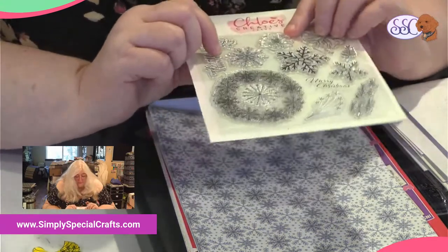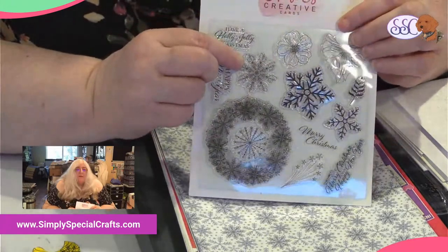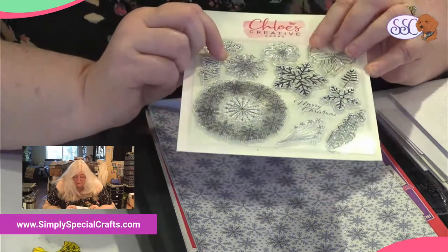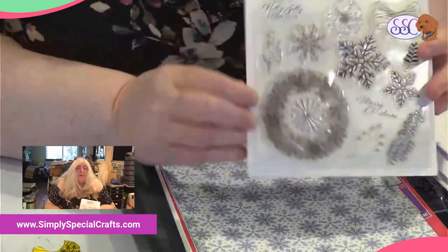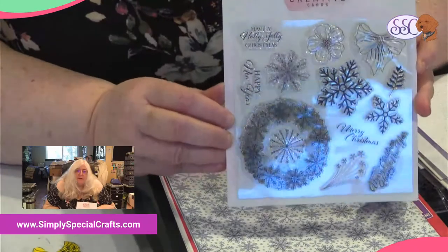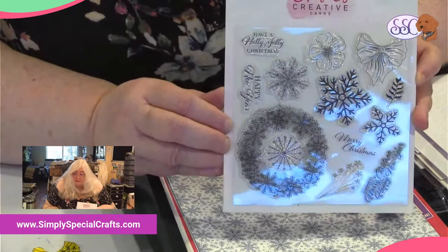You get this snowflake, which is really way more detailed than the other two. The other two are kind of a wrought iron snowflake. This is more like a filigree kind of snowflake. And then this one says at the top, have a holly jolly Christmas and happy new year. That is a rich stamp set. That is a big, beautiful stamp set by itself. And it stamps really, really nicely.